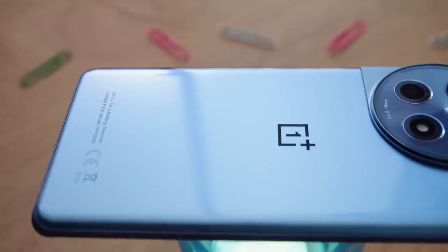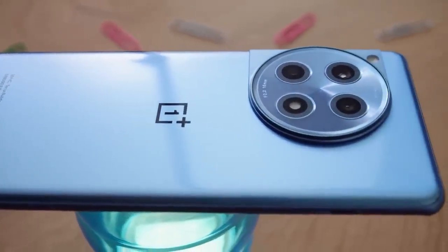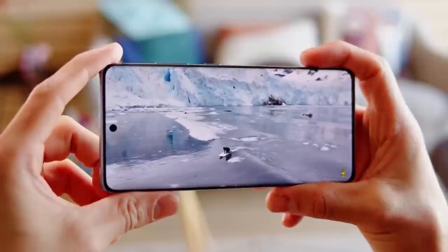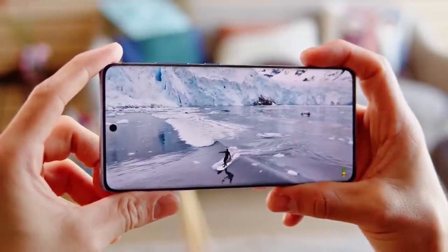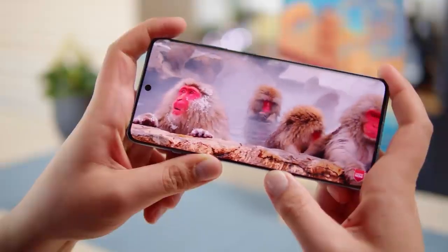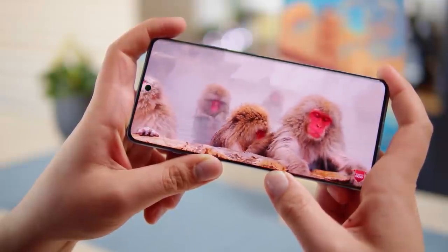Let's find out. The OnePlus 12R is not your typical budget smartphone. Priced at $500 for the base model and $600 for the higher end variant, this device packs a punch without breaking the bank. From its sleek design to its impressive specs, the OnePlus 12R aims to deliver a premium experience at a fraction of the cost.